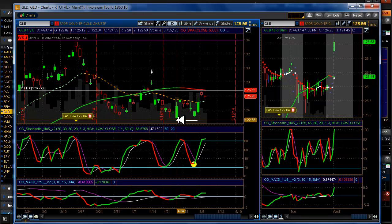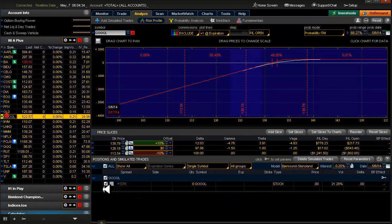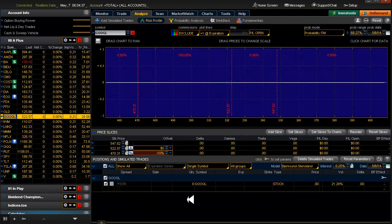Was it because of this? This is 424. So that alert was put in here. Don't know why. I'm going to cancel that alert. If I don't know why I have an alert in there, then I probably shouldn't have an alert in there.